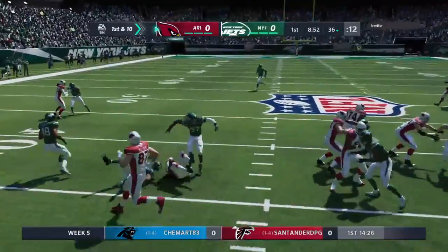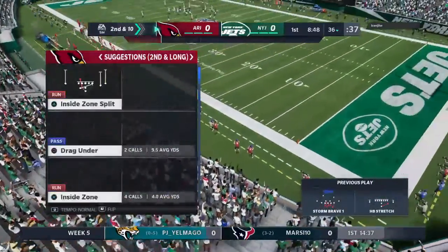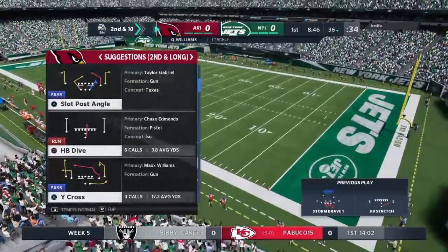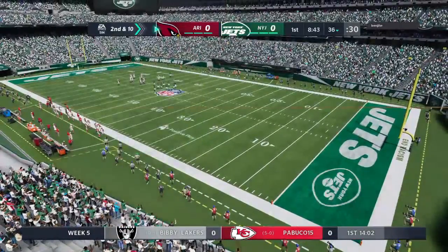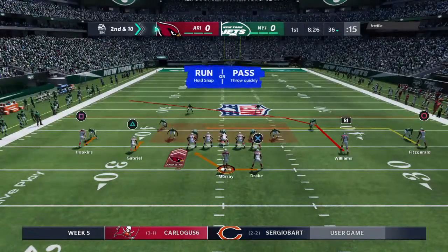A first carry now for Chase Edmonds. And nothing doing. He's immediately taken down at the line of scrimmage on the stop. Officially no gain on the play, and it's 2nd down. So after the run for no gain, here's 2nd and 10.